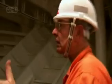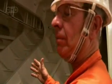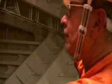In this area, when you've got 95,000 horsepower pushing this ship, the pressure is enormous. You can see that the frame structure is very heavy. So this is a high stress area, especially in heavy weather.